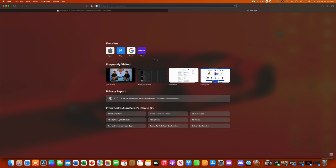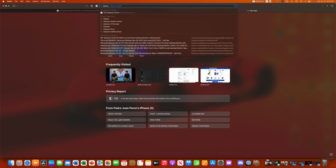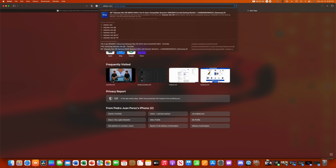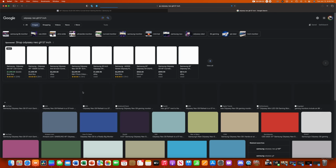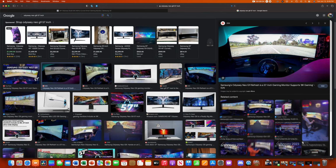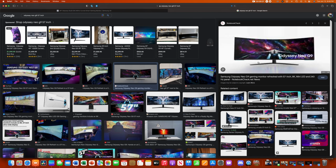I believe there is another one, and I'll show you guys. The Odyssey Neo G9 57 inch. That one is the one a lot of people are going to be talking about. This is what the new one is going to look like. That's the one that's going to have the 57 inch. Like I said, it is going to be a mini LED, an 8K display, I'm sorry, and a 240 hertz panel. It is going to look phenomenal if you're into color. That one's going to be the one to get.